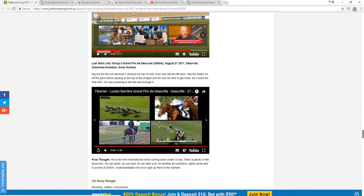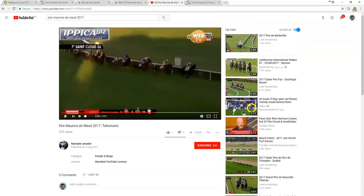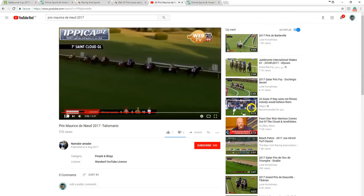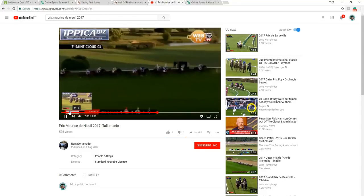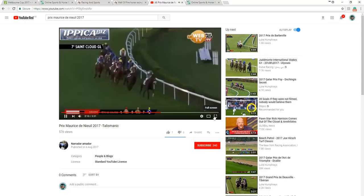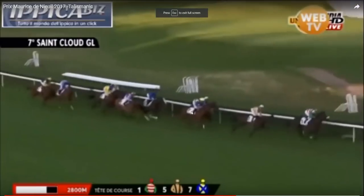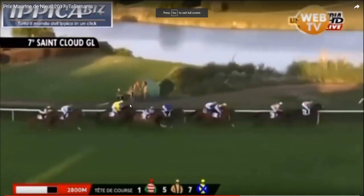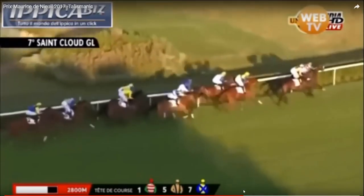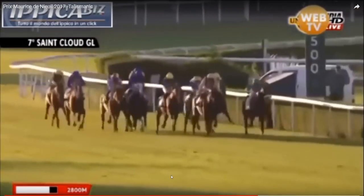We'll go here. His previous efforts. This is his run 2 starts ago. So 3 starts ago when he ran second to Talismanic. So Talismanic's the one here. Marmello's on his back. What I want to display here is his lack of turn of foot, basically.